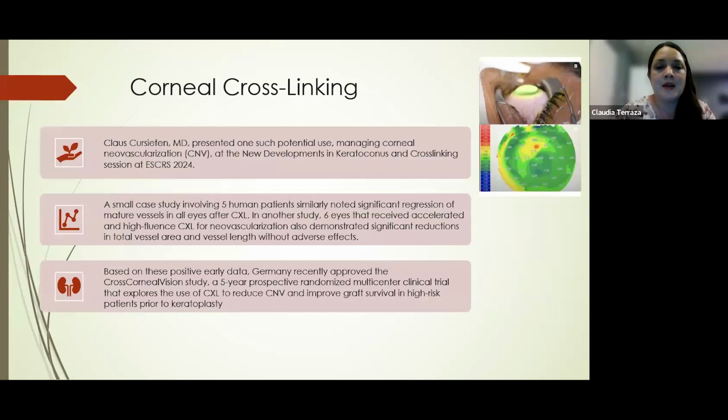Last year at the ESCRS, this doctor presented the potential use of cross-linking to treat neovascularization. He had a small case study involving just 5 human patients, and noted significant regression of mature vessels in all eyes after cross-linking. In other studies, 6 eyes that received accelerated, high fluence cross-linking for neovascularization also demonstrated significant reductions in total vessel area and vessel length without adverse effects.